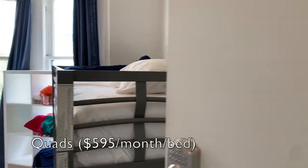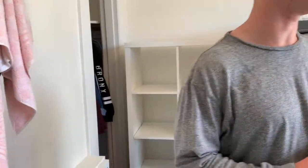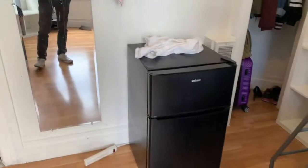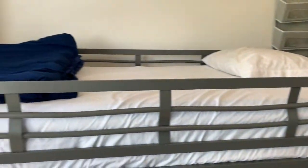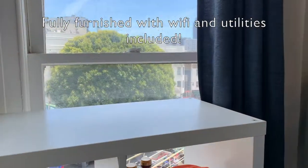Here's an example of one of our quad rooms. As you can see, nice and comfortable, great chance to live with someone, really connect, make this big city feel a lot smaller. There are fridge, storage and closet space, sink over here, and a great view of the city. It also comes fully furnished with Wi-Fi and utilities included.